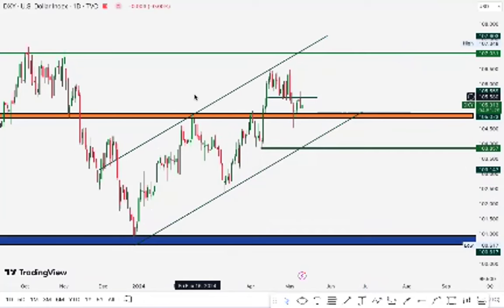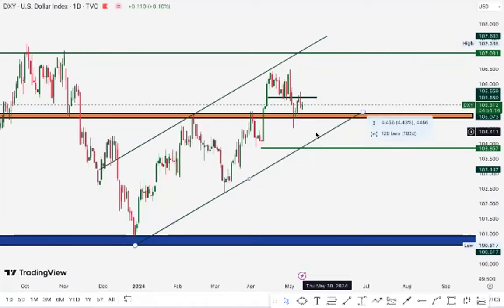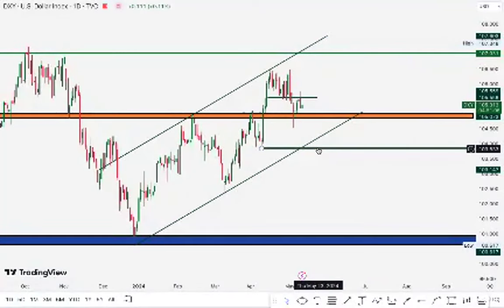Okay, so it is a bit of a 50-50. Provided that we stay above this black bar here, I'm bullish. However, if we do break below this yellow bar and come here, I'll be looking to see how the market behaves around this trend line. If we do break back down below this trend line, then it will expose this 103.833 region. But I'm personally bullish on this guy. I don't think that's going to happen.